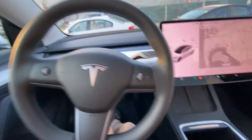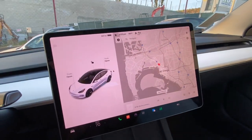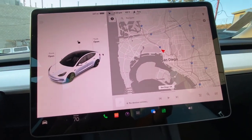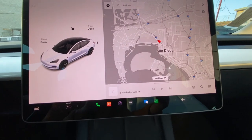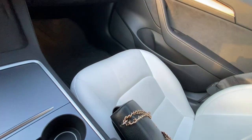So yeah, I am gonna drive this for the week. My car has issues, which is kind of making me wanna get rid of it, trade it in, and get a Tesla Model 3. And so yeah, it's awesome. This car is really cool. I'm glad I test drove it so I know how to drive it. So hello, I am here. I'm so excited to drive this car for the week, and I'm gonna take you along with me.